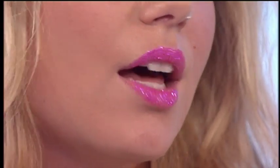How many have you got on now? Three layers now. Does it feel gritty, like you've got sand stuck on your lips? It feels a bit strange, but not horrible, just a bit odd. Different to lipstick, but it's quite nice.